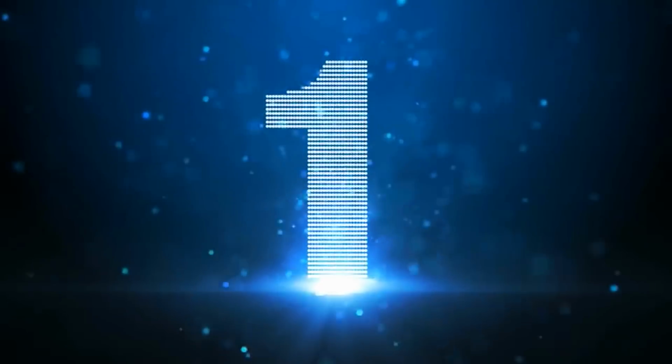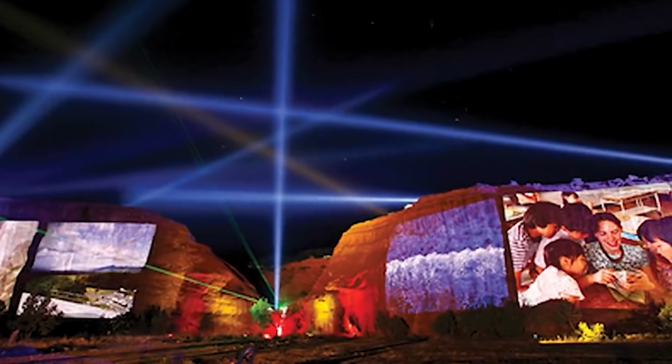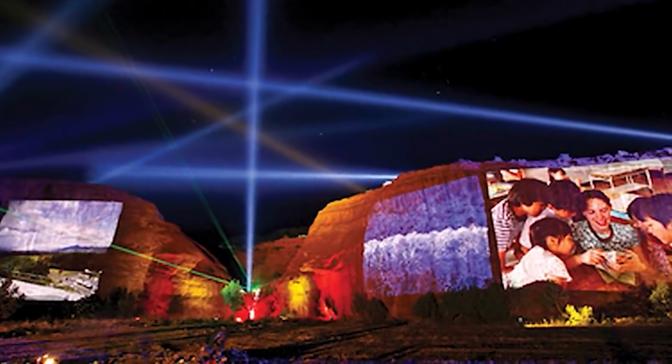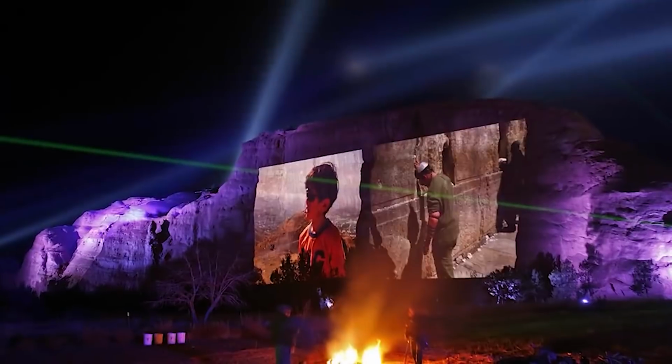And finally, at number 1 now, we have the Yahoo capsule. In 2006, tech company Yahoo set up a time capsule project where users could contribute to how digital life was like in the year 2006. When they cut off the submissions, they had received over 170,000 messages, with the largest amount coming from people in their 20s. The collection was then sealed and given to the Smithsonian Folkways Recordings in Washington, D.C. It was decided that the capsule will be opened in 2020 to mark the 25th birthday of Yahoo.